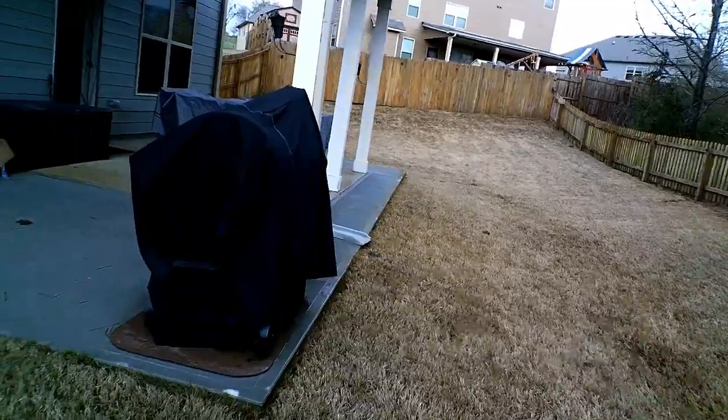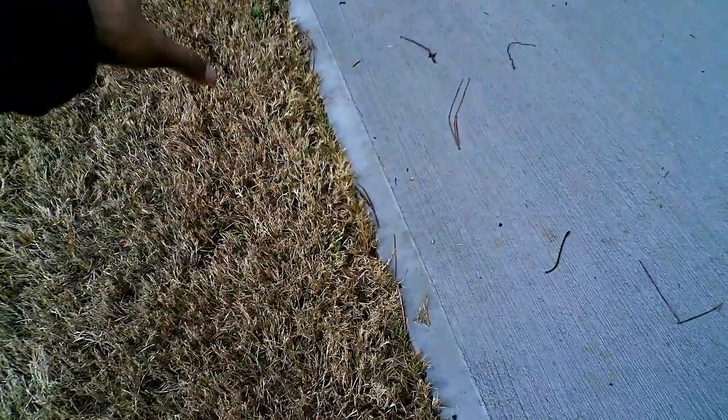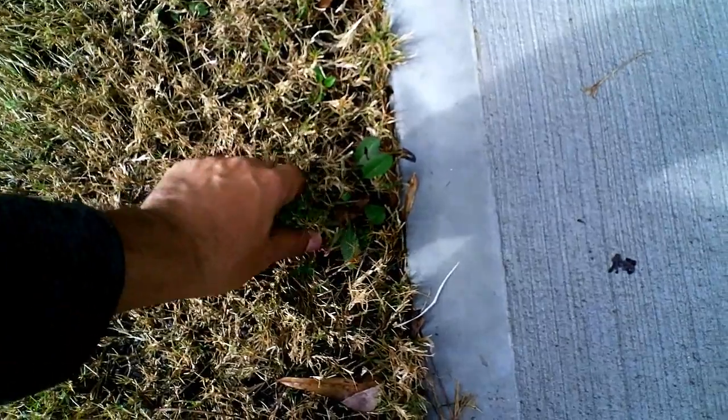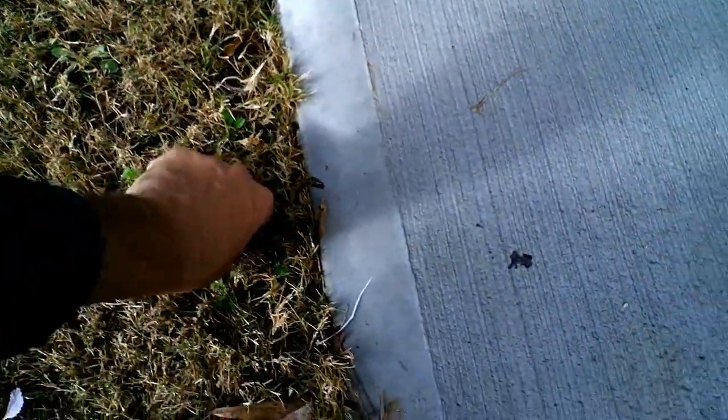There are some weeds here and there in the corners, usually around the edges of the patio. That's because it's really hard to get granulars right here. You can see again another weed here. So what I typically do is pull this and just stay on top of it.